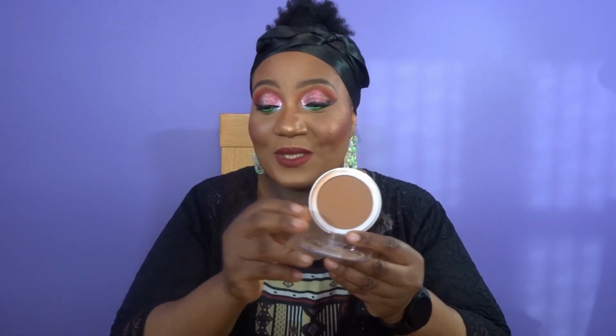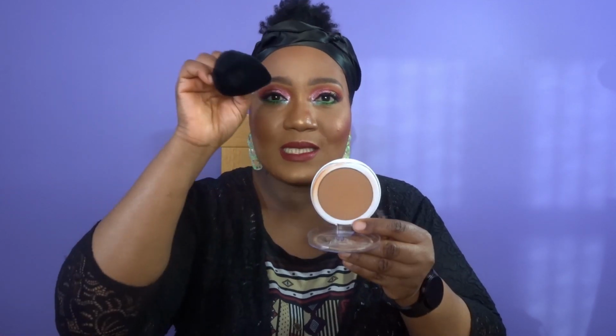But this is amazing, soft, mattifying, beautiful, smooth. Oh, this is one of the smoothest powders I've ever tried. And the good thing is, whether you're using a powder puff or a brush, it has the same effect. Yeah, this powder puff gives a better coverage than a brush, but depending on what I want, if I just want that matte effect lightly, I will use a brush. But if I want the full effect, full beat, smooth skin, this is what I use with it.